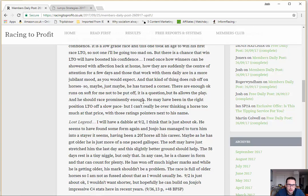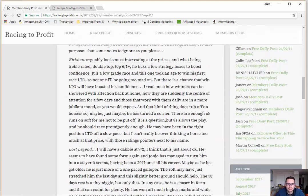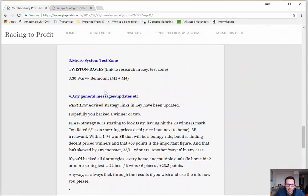When I research such notes, you'll get links within the key, and I'll update and add messages within the messages and updates section. Then I will add qualifiers or notes against those stats within this section, so you will see that in the weeks and months ahead.